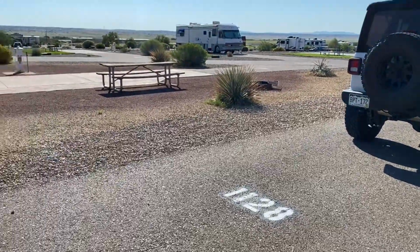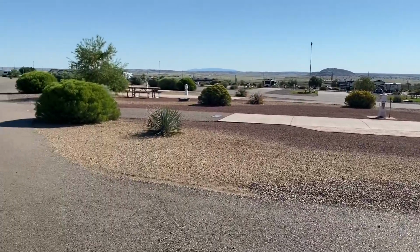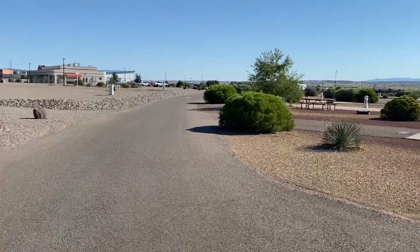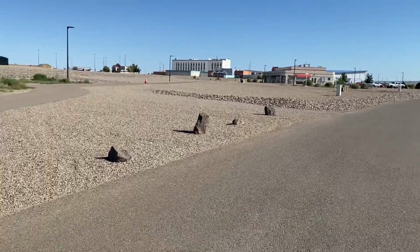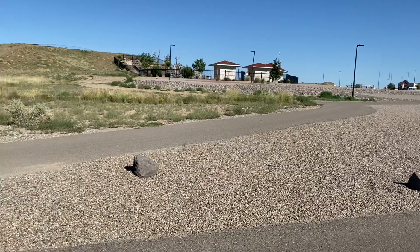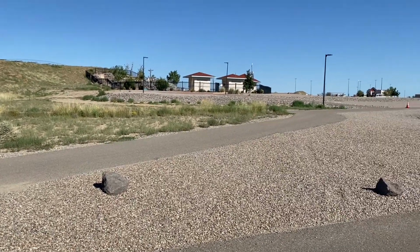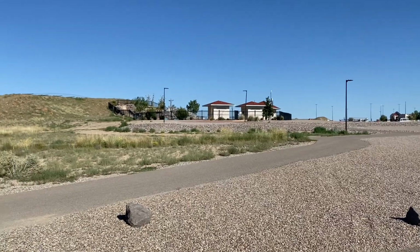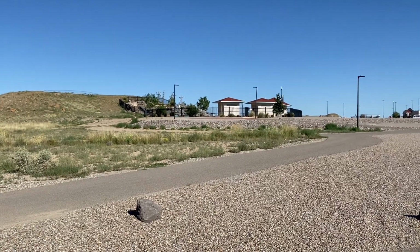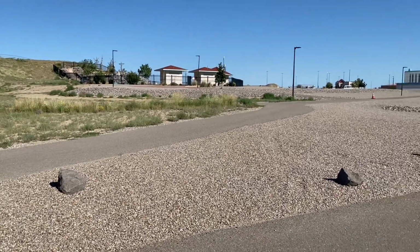I like this area. We actually requested this area because it is very close to the pool. I asked to be in the closest area we could to the pool, and we are literally the closest spot. There is a little walkway, or you could drive a car up there, and the pool is right there with those red buildings. I'll have some footage that just shows the pool up close.